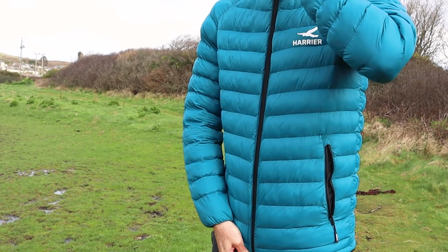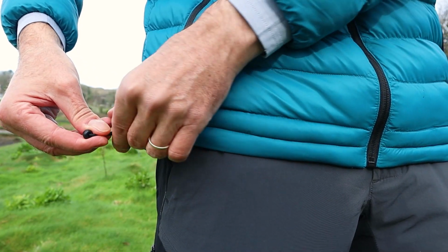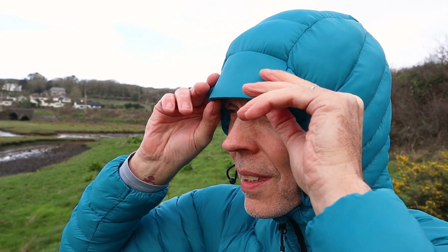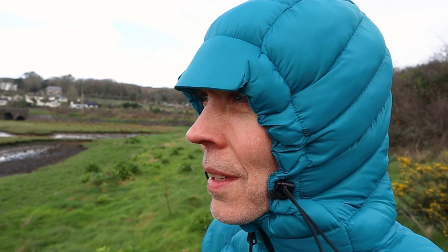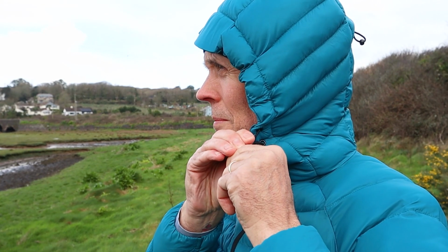Some of the other features on the Lomond jacket are we get two good size zipped hand warmer pockets on the front, one on either side. We've got a double adjustment toggle system on the hem of the jacket, so you can cinch that down to give you a bit of added protection. And we've got the bonus of a nice cozy hood as well, and that's got a nice sturdy peak built into it, so that's going to keep the rain out of your eyes if you do get caught out in a shower. And again, we've got a double toggle system, so you can really pull that hood in tight around your face, so it's going to articulate with you if you turn your head, but it's also going to offer you an extra level of warmth and protection if you do get caught out in hostile weather conditions.